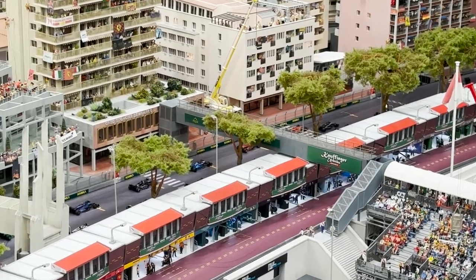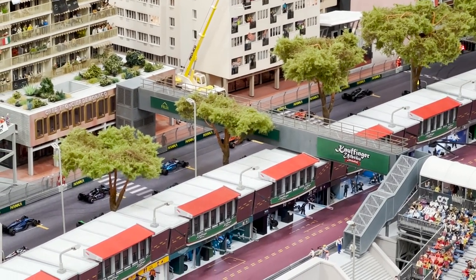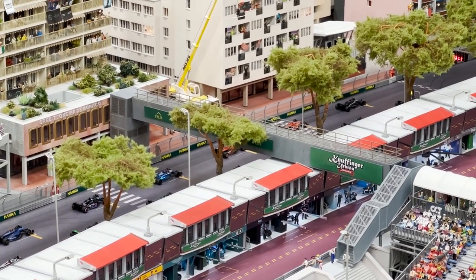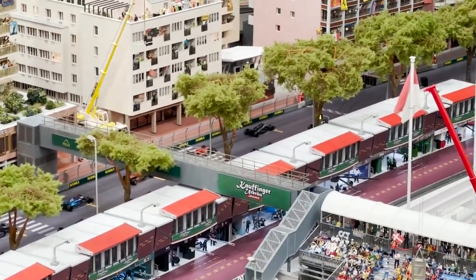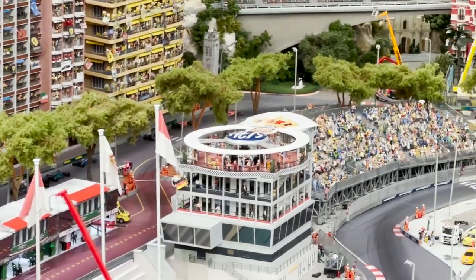As a Formula One fan, I really enjoyed the Monaco section, and it looks just like I expected it to look. The attention to detail is amazing. Every boat, every balcony, and every window seems to have somebody in it or somebody doing something.